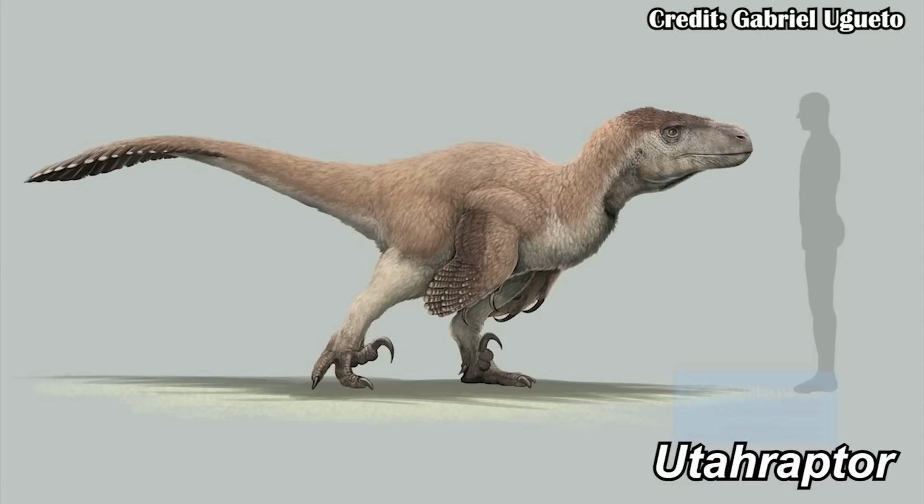Previously, it was thought that potentially the dromaeosaurs, even things like Utahraptor, started in Asia and then migrated to North America. So this just means that potentially Asia and North America were in contact earlier than previously thought, or maybe dromaeosaurs were just on more of the continents than we previously thought. Maybe they were still evolving into things like Utahraptor in North America.